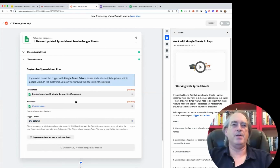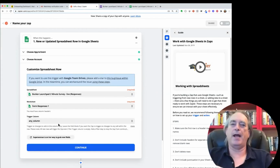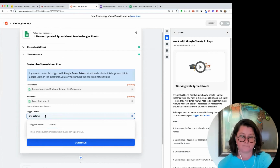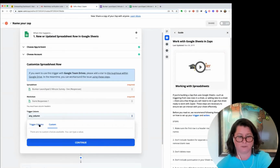Yay! I guess it named it. It looked for the one that was on top. Okay. And you tell it which worksheet inside the spreadsheet. Again, it goes and looks for me and brings back what's there. It grabs the names, so you don't have to remember it. So I need to tell it what column. For here, I need to go back to my form. It was the one in between E and H. So it's H. No, E. It's F. It's F, but I think I may have to give it more than that. Let's look. Any column. So we're going to choose a column.